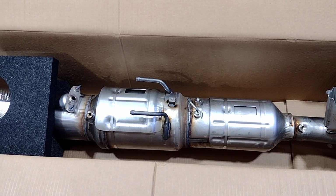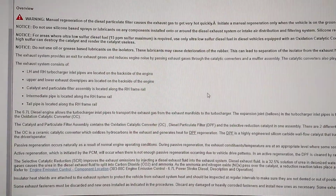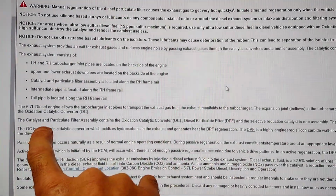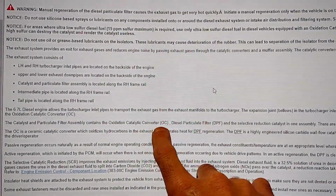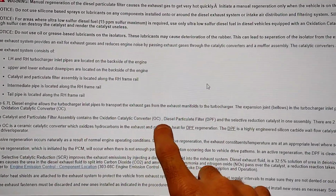So let's go to the computer and let's go over the TSB. Let's go over how it works, okay? The 6.7 diesel engine has a turbocharger. We're not even going to worry about the inlet pipe. Okay, we're going to look at the catalyst and particulate filter assembly. It contains the oxidation catalyst converter, or catalytic converter, which is the OC. I'm going to show you what it's made of.